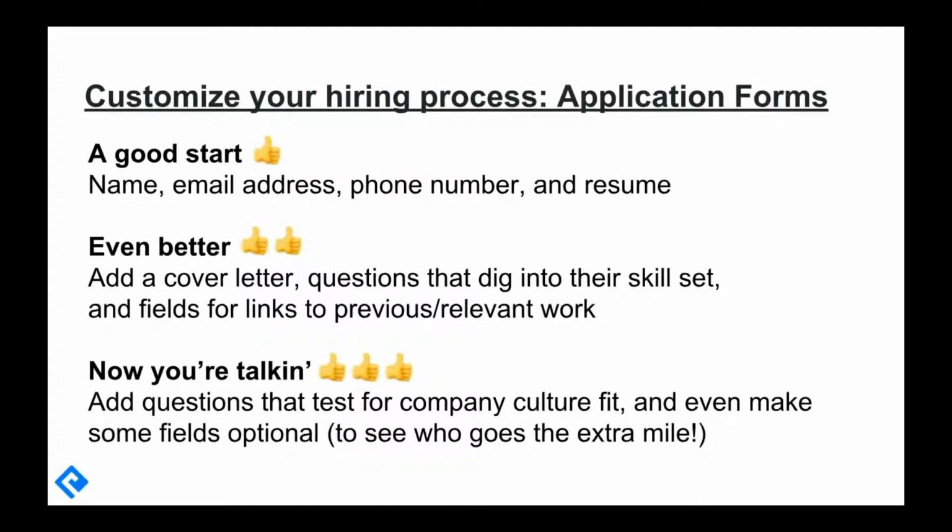Starting with application forms. By default, our application forms will ask candidates for name, email address, phone number, and a resume. We recommend asking for much more than that though. Asking for a cover letter, adding questions that dig into a candidate's skill sets, and asking for links to previous or relevant work are just a few ideas. To take this further, ask questions that test for company culture fit, and maybe even make some fields optional to see who goes the extra mile.